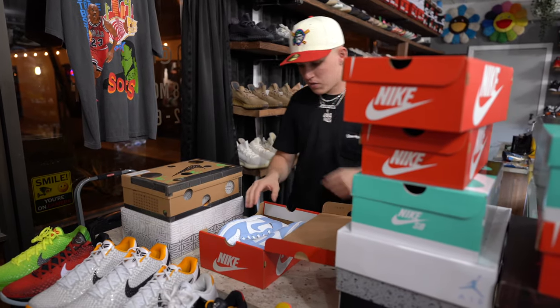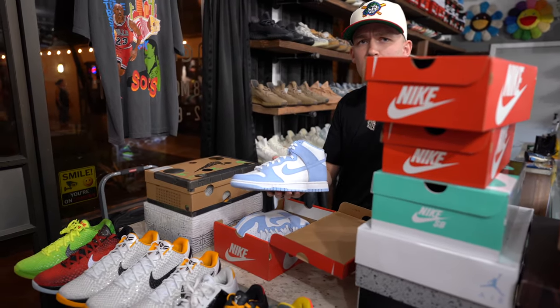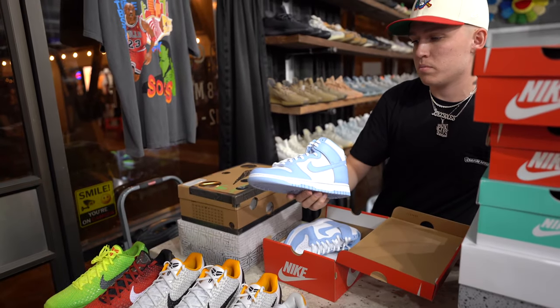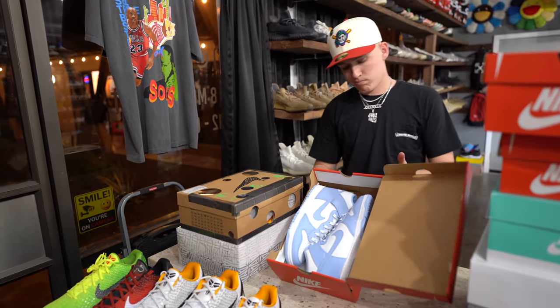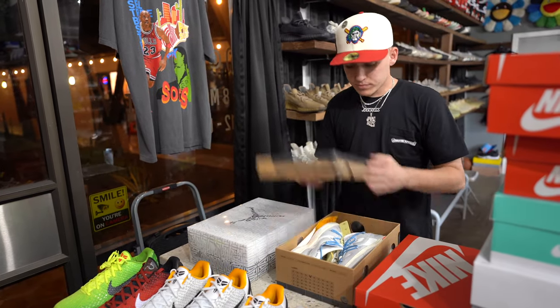Next, we got a 10.5 of the aluminum. Another new drop. Yep, those dropped on Friday, I think. The aluminum joints, these are super clean. These are brand new. Paid $150 for these. And we'll sell them for like $250, I want to say. These are brand new, size 9. Those ones are pretty clean.